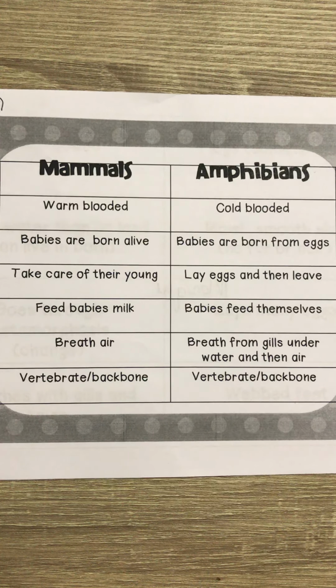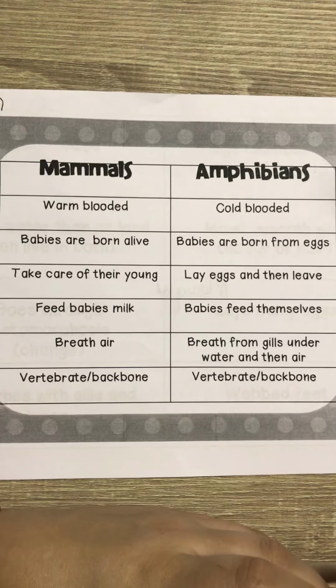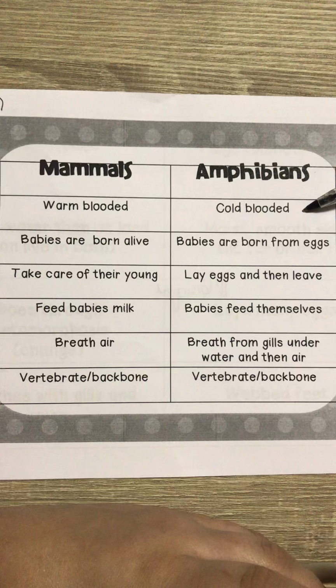This is just an information page, the first one. So let's just read it together. They show us the difference between mammals and amphibians. Now, yesterday on Zoom, we talked about amphibians. So let's take a look. They say mammals are warm-blooded. Amphibians are cold-blooded.